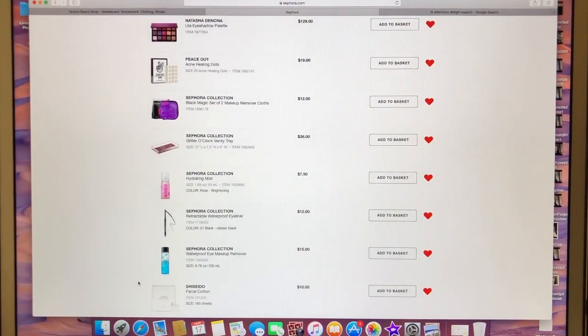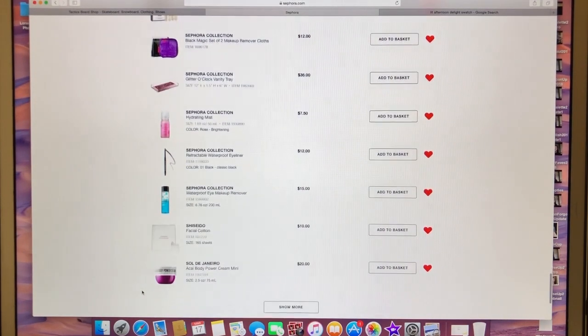I have the Shiseido facial cottons on here. These are a great deal when you pick them up during the fall VIB sale. That's the only time that I purchased them, because you'd get them for $8. I cut mine in half. I only use one of the halves every night for both eyes, and I have almost enough cotton squares to last me the entire year. So if I spend $8 on this pack and almost have enough for the whole year, that's perfectly fine.